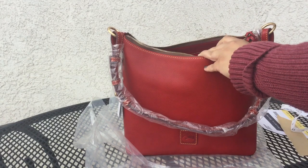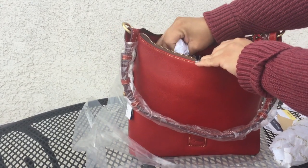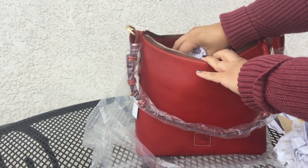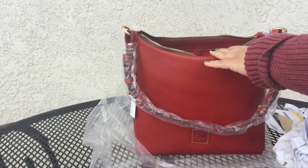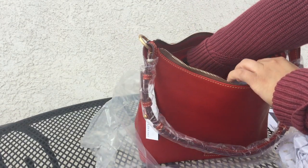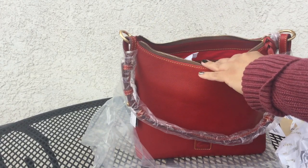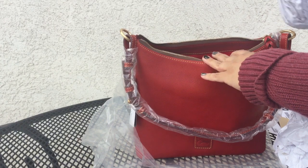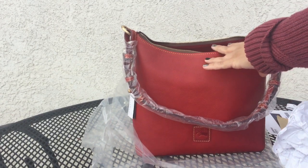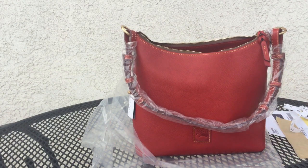I'm going to remove the stuffing. You guys, I think this is a good bag. I think this is a good one. I am not seeing any signs of there being anything wrong or that I don't like about it so far. I knew that it didn't have the green suede because I saw that in the pictures. So that's correct. It does not have the green suede, and I'll show you.